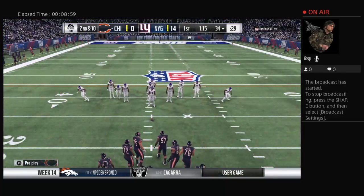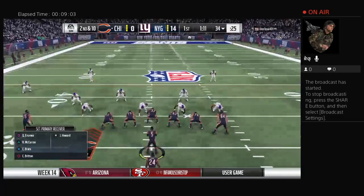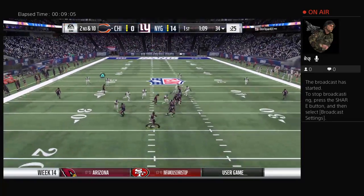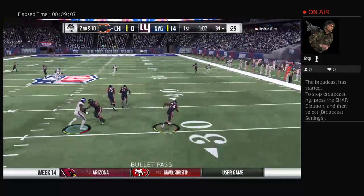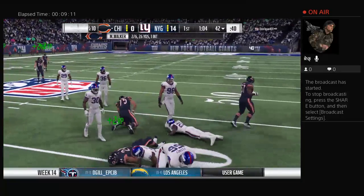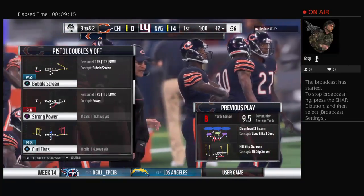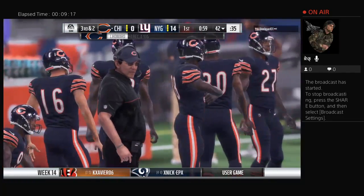Offense looking to avoid a 3rd and long. It's 2nd and 10. Back to throw, Walker. They'll set up the screen to Howard. And to the 42-yard line here and brought down there. It'll be a pickup of 8 on the screen, and it sets up a 3rd down.